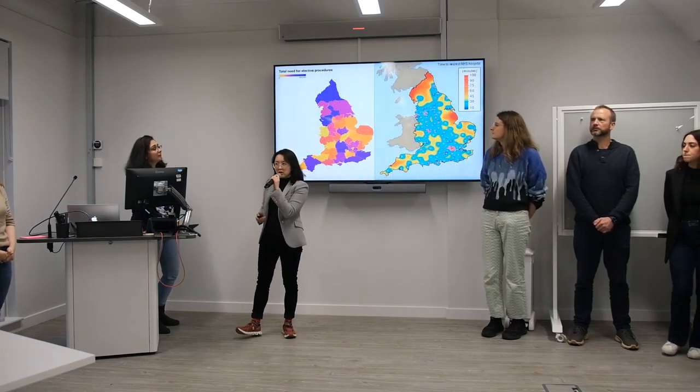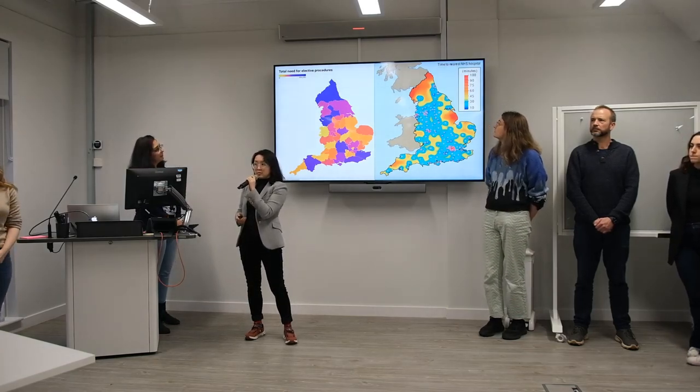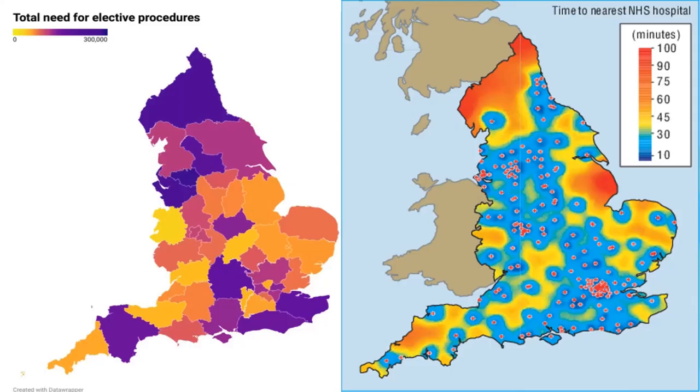And we also want to incorporate patient experience, so the time to the nearest NHS hospital versus the waiting times that patients are waiting, which varies across the regions.